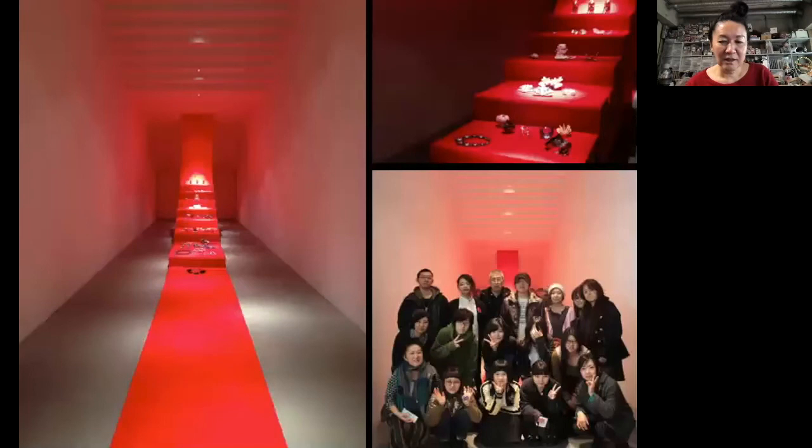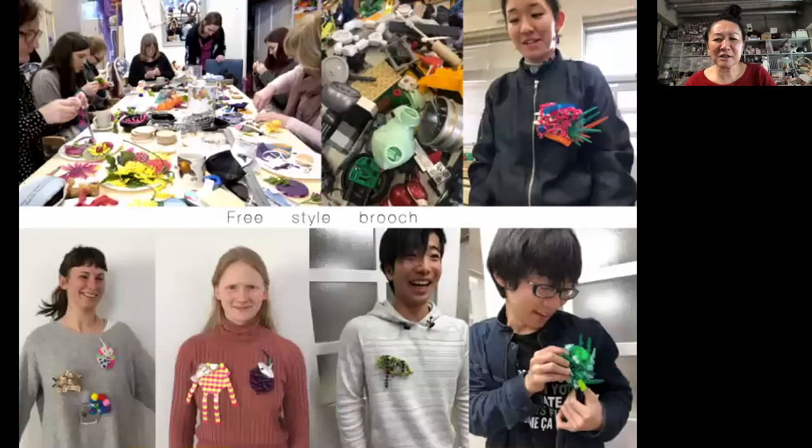I also take advantage of the opportunities for students to present their work. This is our 2015 exhibition at Pinacoteca del Moderne. It is possible to make jewelry without any special skills or special materials. I also enjoy sharing the joy of making through the freestyle brooch workshop, in which you can make a brooch just by pasting the materials.